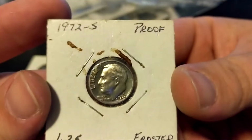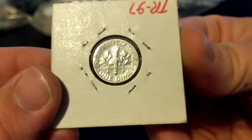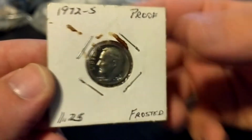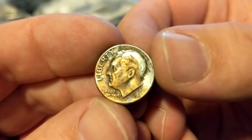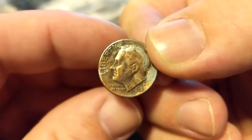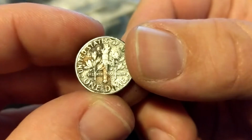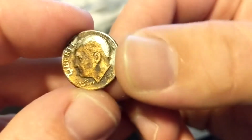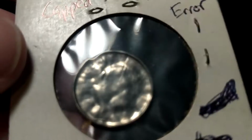The frosted proof. Numista lists this at about $2.10. So start this at $2 and you should be good. This is probably just spending money, but it kind of looks like the copper is showing through on the inside. It's a little interesting. You'd try to get a little bit more than 10 cents out of this, but I'm not sure it's worth it. It does look pretty cool.